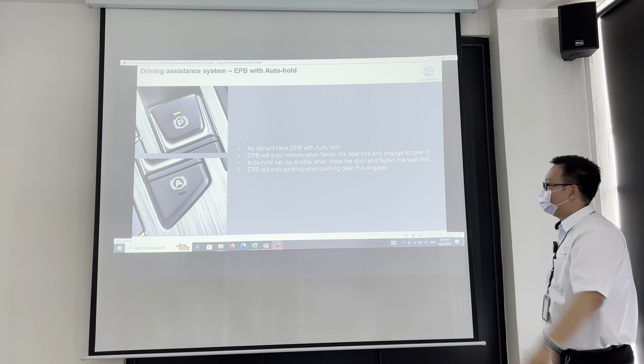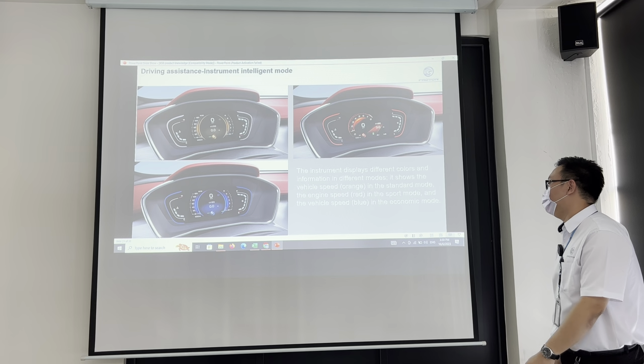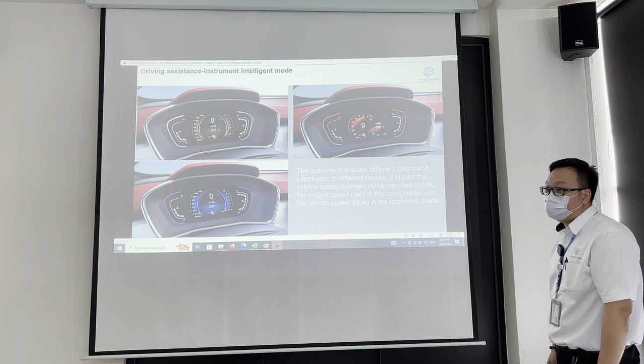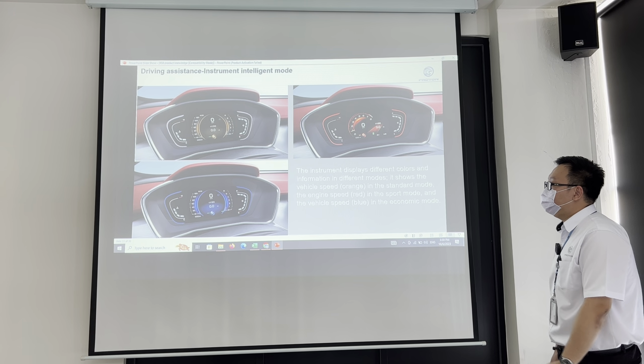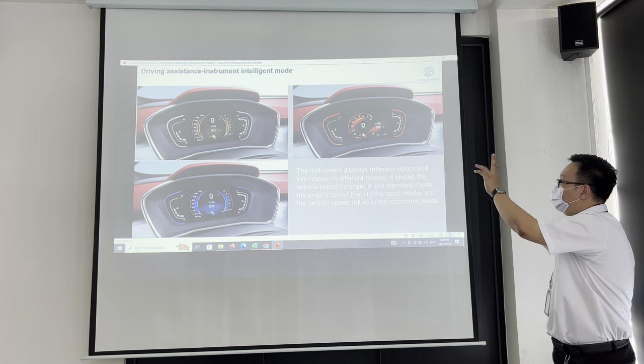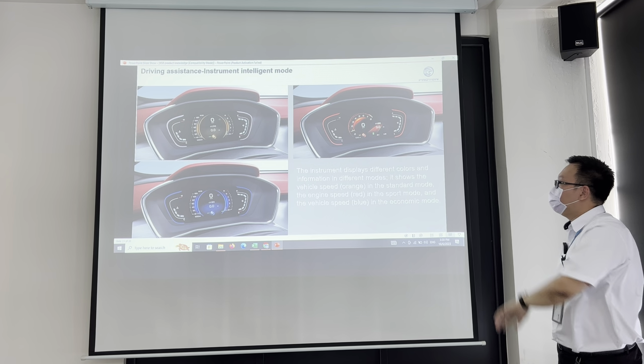Okay, next. Okay, and then this one is the meter. So the meter, you come with the full digital, like I said just now, the TFT meter cluster, and then got three modes. One is normal, one is eco, one is sport.